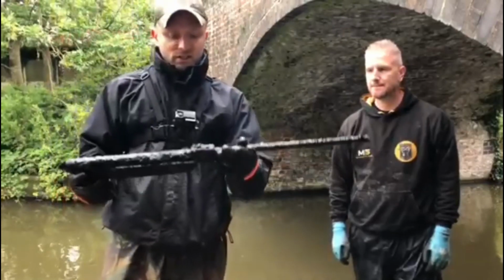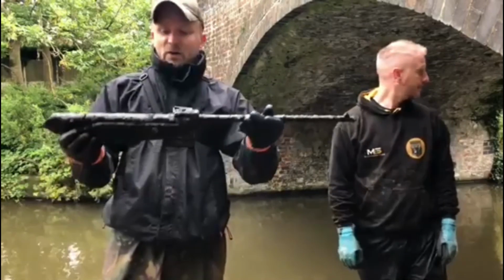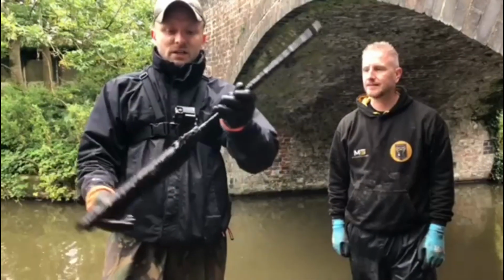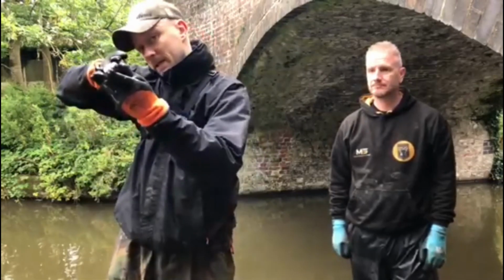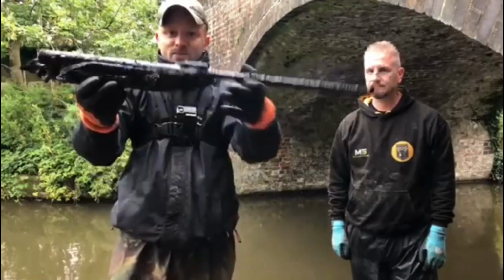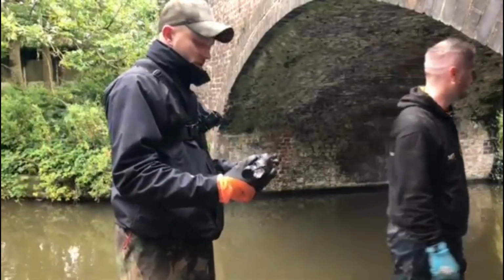It's the sight, isn't it, Steve? And the barrel. Excellent. So it's a nice, interesting find, as you can see. I thought at first it was just a bit of pipe.